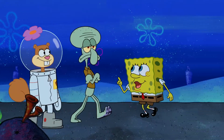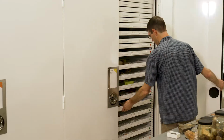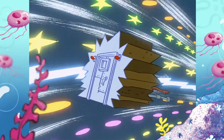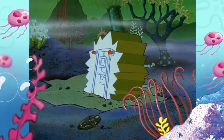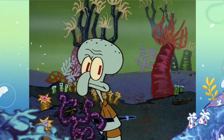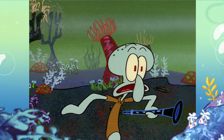This is going to be written about in the history books someday. I work with a museum collection that is about 7 million specimens, and it allows us to travel back in time to see how marine communities have changed through time. So it's a wonderful opportunity for us to use our imagination to go back in time and think about what a Bikini Bottom might have looked like 450 million years ago.